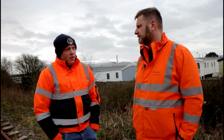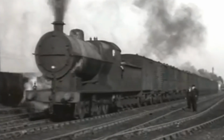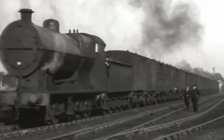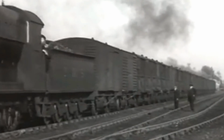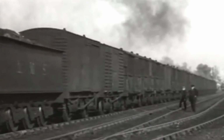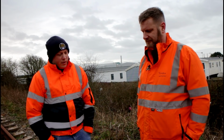Wow. So from the initial beginnings of 1840 of having this line rebuilt, so many decades later, the people of the North Fylde here are passionate about keeping a rail link going. That's very commendable. You guys, you deserve a medal.